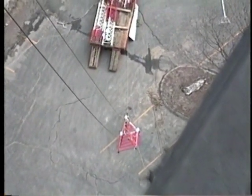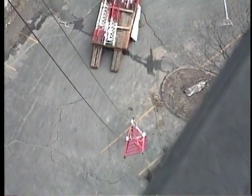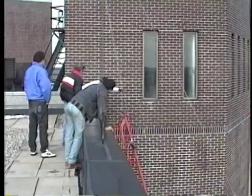So is this a school station or is this? Okay, going up.